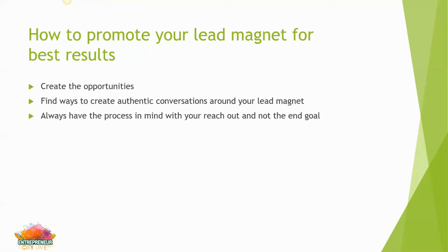You want to create opportunities with your lead magnet. You want to find ways to create authentic conversations around that lead magnet. This is the other thing: people don't want to be sold to, like, oh, another lead magnet. Some people think maybe I should stay away from lead magnets. And there are tons of different lead magnets; a webinar is a lead magnet. But how do you create that authentic conversation around your lead magnet? There are a lot of ways to do that, and it really has to do with the platform that you choose, how you are positioning the lead magnet, and the content and the clarity that you have with that lead magnet.